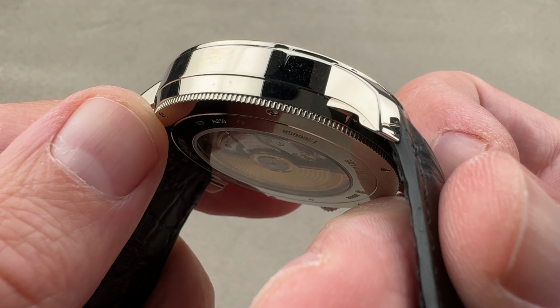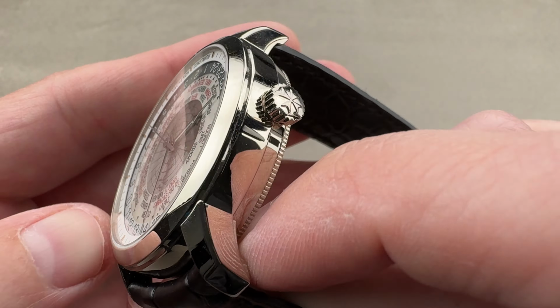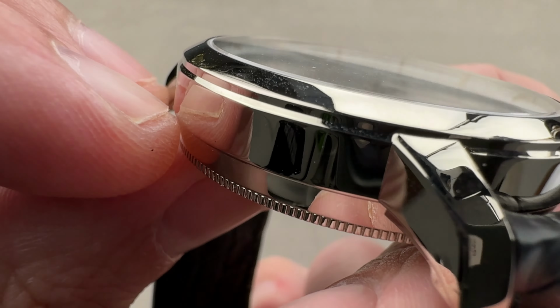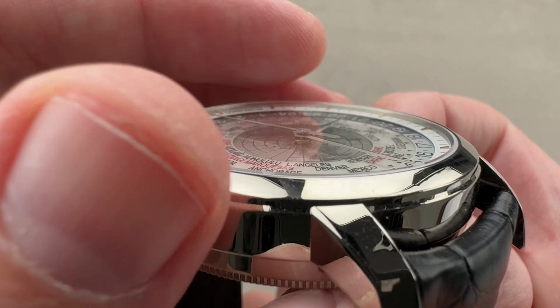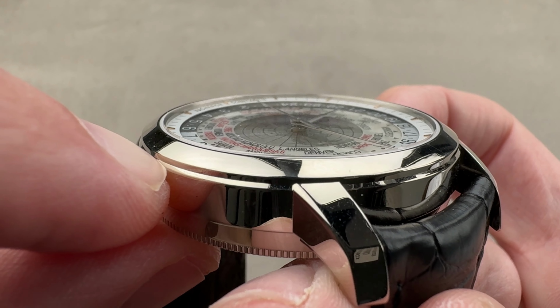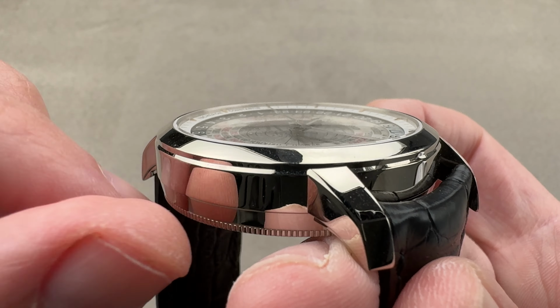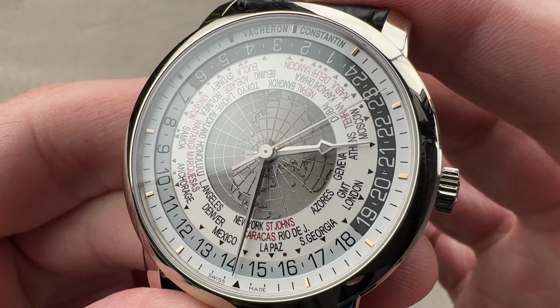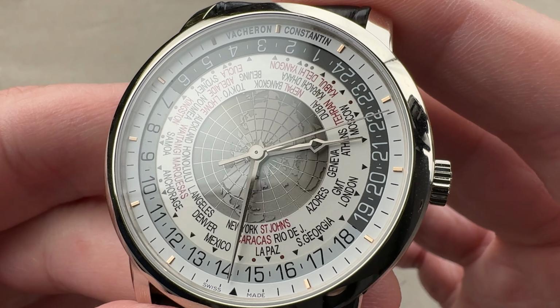Everything is in high polish. We have coining of the case back, we have the Maltese cross on the crown, and then we have a little bit of an inward step of the bezel to visually pare the mass of the watch. It does look massive. By creating these little visual wrinkles in the profile, Vacheron designers create the impression of a thinner timepiece. Now on the dial, there's a lot going on, and I do mean a lot.